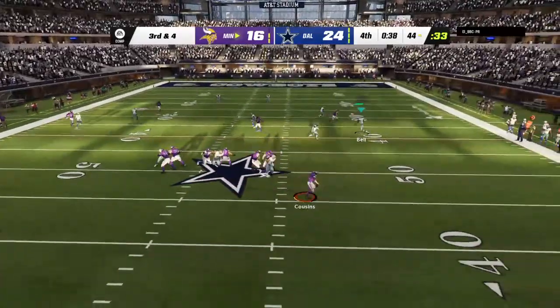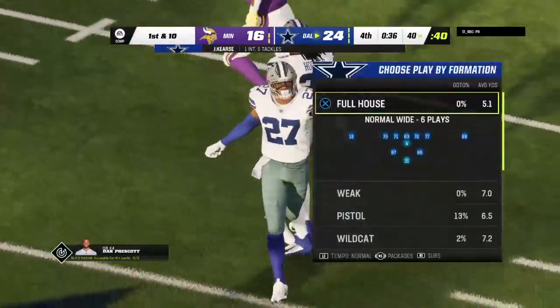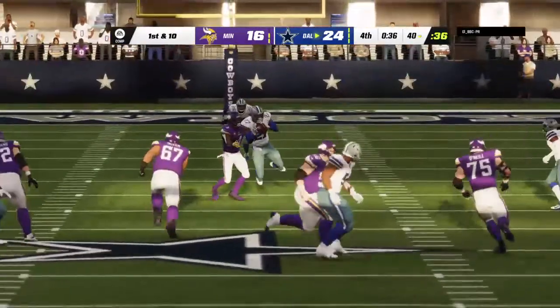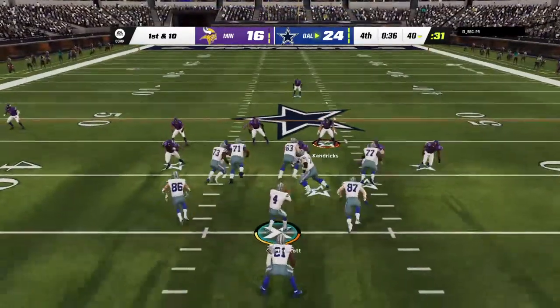Cousins rolling to his right. Oh, that's going to be a costly one. It's intercepted. And they are going to set up shop at the 40-yard line. Well, this game has not been short on intrigue, but that's the backbreaker right there, and it's going to put any hope of victory to bed.